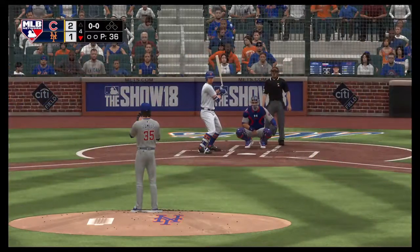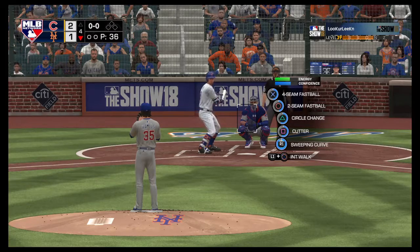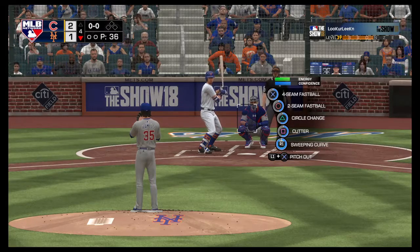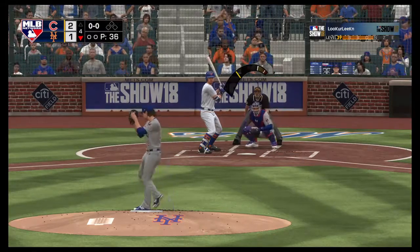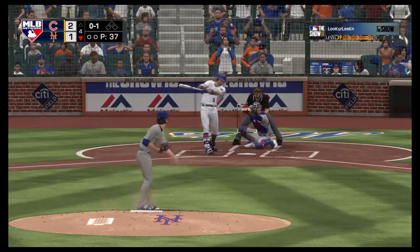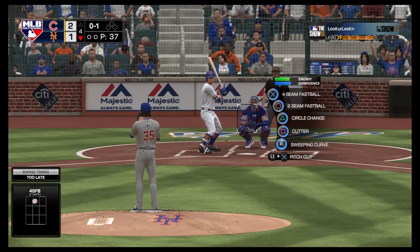So striding forward now, Brandon Nimmo. His last at bat didn't go his way as he popped out in foul territory. He's ready. Here's the first offering. Swung on and missed. Outclassed by that fastball for a strike.